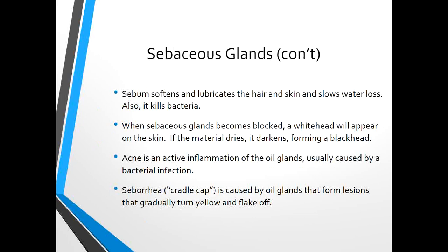Now, sebum's job is to soften and lubricate our hair and skin. It also keeps it from losing too much water, and just a side note, it helps to kill bacteria. Sebaceous glands tend to give us more trouble, though, than eccrine sweat glands or apocrine sweat glands do, because when sebaceous glands get blocked, they will form a whitehead, and then if the inside of the whitehead dries and oxidizes, it becomes a blackhead.